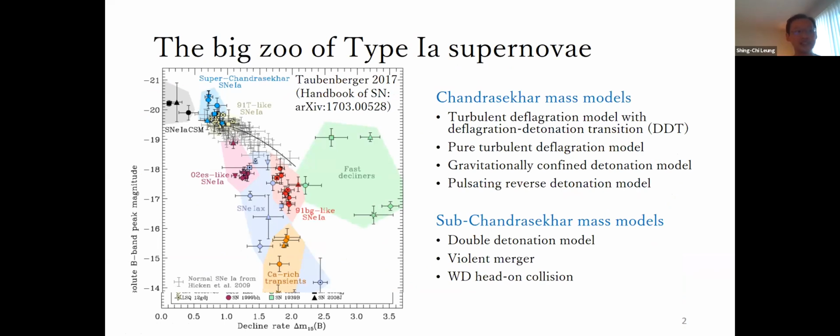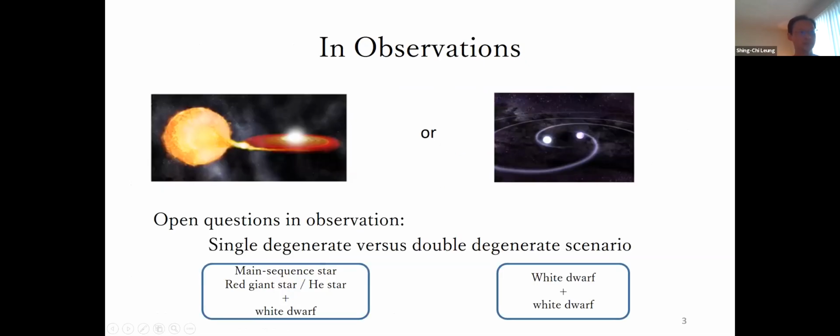The observational data of Type Ia supernovae has given us a lot of insights that the supernova is universal only for a small subset. To explain the many diversified explosion patterns in the catalog and in the literature, a number of models have already been proposed, as I list here, and we can classify them according to their pre-explosion mass, namely the transitional mass model and the subtransitional mass model. Many of the well-known models are listed here, for example, the DDT model or the double detonation model.